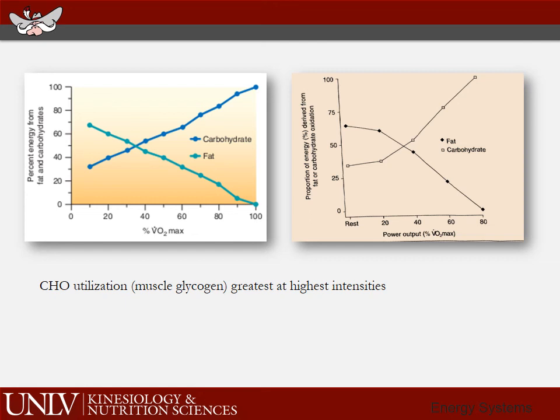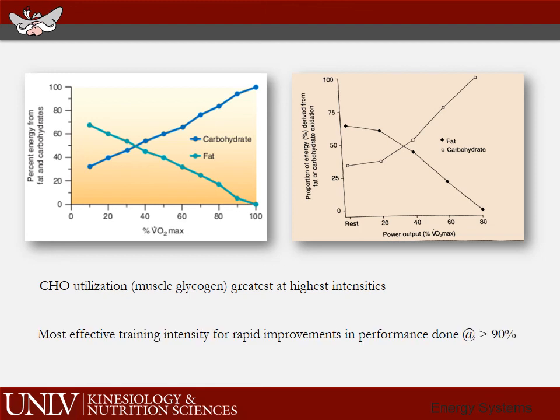Carbohydrate utilization is the greatest at high intensities, and this is in the form of utilizing muscle glycogen. And training intensities done at greater than 90% are maybe the most effective training intensities for rapid improvements. And this is a lot of why you're doing HIIT training. Some people love CrossFit. You'll see track repeats, you'll see fartleks. These are all different training mechanisms to get rapid improvements in your substrate utilization and push back some lactate thresholds. And you'll see some great trends in your performance when you do this.